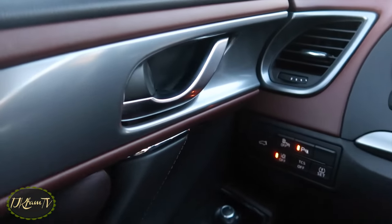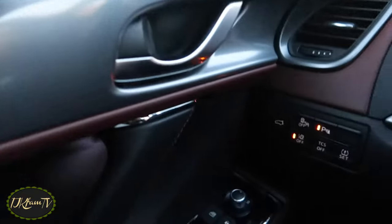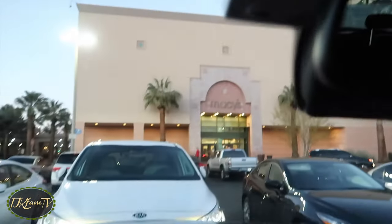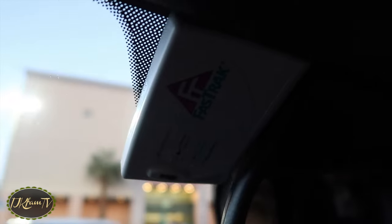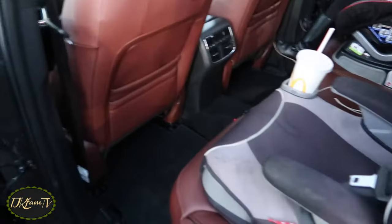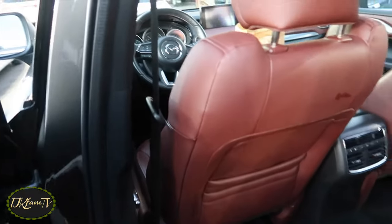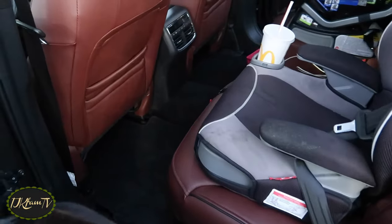All right, the preset for the seat is normally on the door, but for this car, it's down here on the seat itself. It has a fast track sensor. I'm not familiar with that because they don't have that here in Nevada. I do see that in LA though, but I don't know how that works. So the back of the car is pretty roomy. I'm 5'10", and I drive with that as my setting, and it still has plenty of room, plenty of leg room.